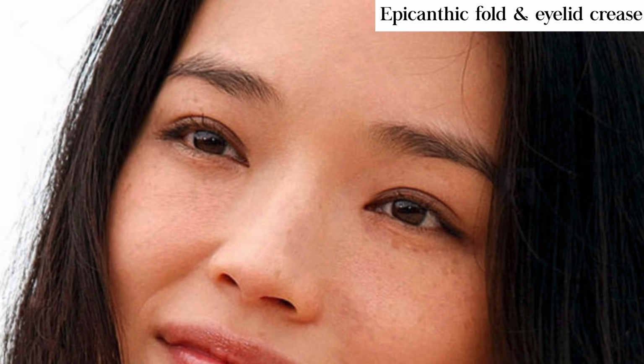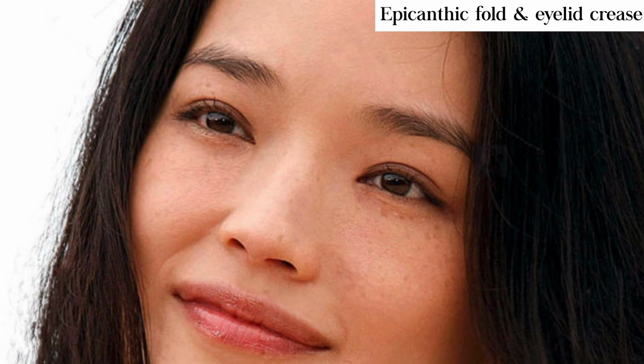Of note, you can have an epicanthic fold and an upper eyelid crease, and an example would be the Taiwanese actress Shu Qi.